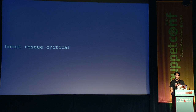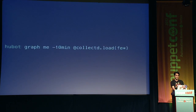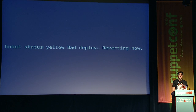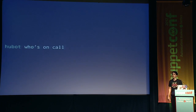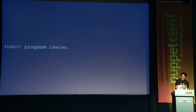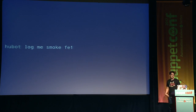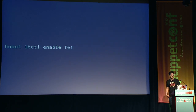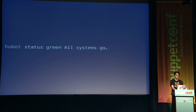How to check the status of a rescue queue, how to check the load on the front ends, how to check current connections on a front end that you suspect might have a problem, how to grab the smoke logs for that front end and realize that you did, in fact, break something, how to take it out of the load balancer, how to update the status blog, how to determine who's on call so you can apologize profusely to them for breaking things, how to check Pingdom to make sure you haven't broken everything, how to chill yourself out real quick, how to revert back to master on the busted front end, how to verify things have returned to normal, how to get pumped up when you fixed it, how to bring the front end back into the rotation, how to clear the status page.